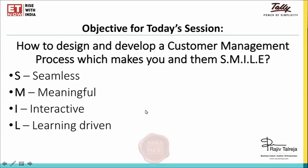And lastly, while the customer management process needs to be seamless, meaningful, interactive, and learning driven, it has to be efficient. It cannot be redundant. It cannot complicate things. It has to simplify things and amplify the results for both you and the customer. So ladies and gentlemen, how many of you would be interested in learning how to design and develop a customer management process that makes you and the customer smile? If you would, type out me in the chat box.